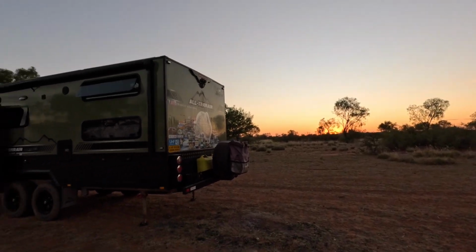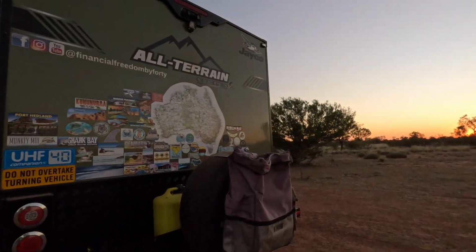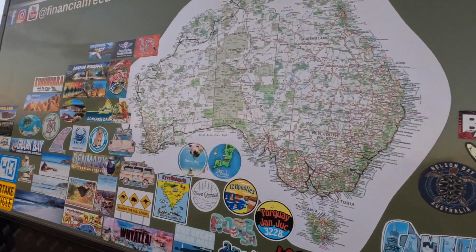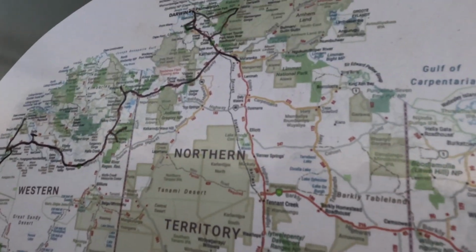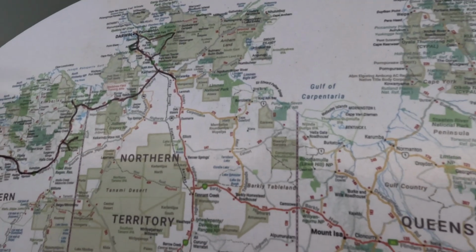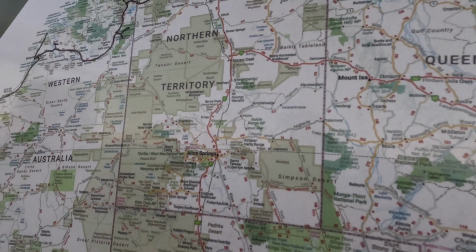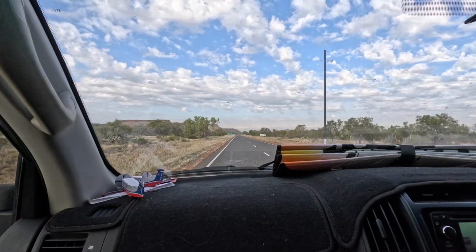Be a great spot to park up for the day, and I'll come show you on the map where we've actually travelled today. So last night we stayed at Daly Waters, so up there. And now we've come down and there's Barrow Creek in there. So it doesn't look that far on the map, but Daly Waters up there, down to Barrow Creek. And then tomorrow it'll be on to Alice Springs. I think we're about 300 k's out of Alice Springs.